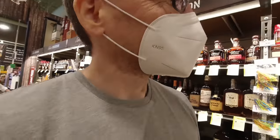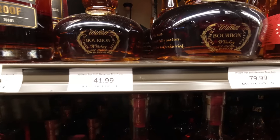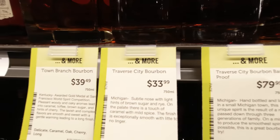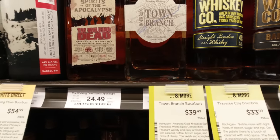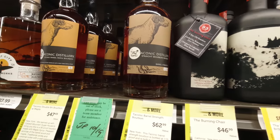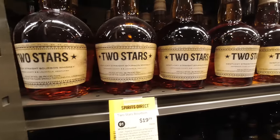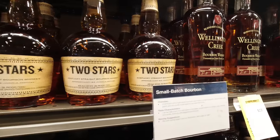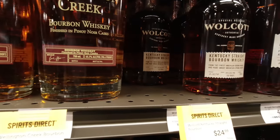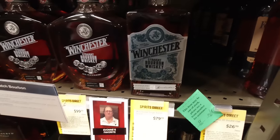All right, we'll go back up and pick up where we left off, which was at the Willett. Okay, it's a big Willett still bottle. Gonna be hard to pack those bottles. Two stars for $20 seems like a bargain. Hey, gold medal winner.